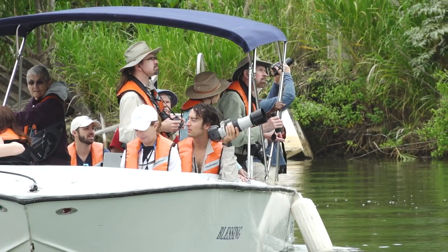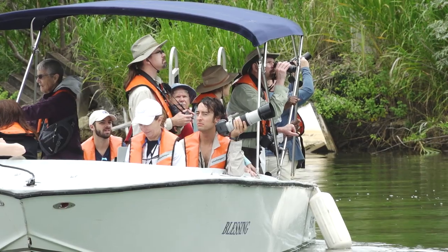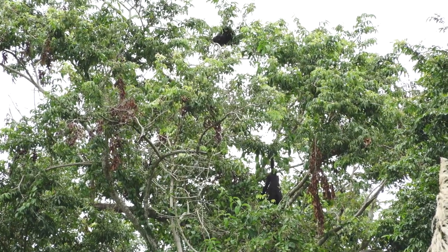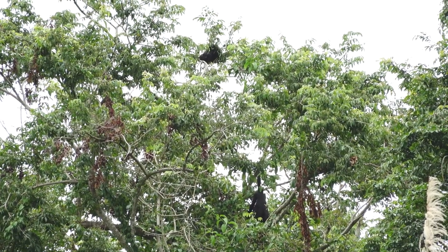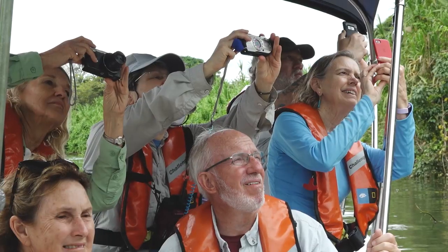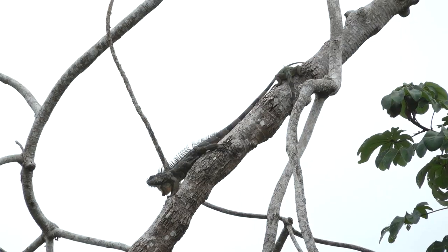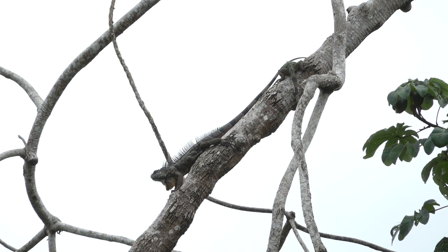Of course, we're going to see the black howler monkeys, and the black howler monkeys are where the river actually got its name from. We can also expect to see some other reptiles, maybe crocodiles. Almost every bend you take, something new, something different. Cool, man, crocodile.